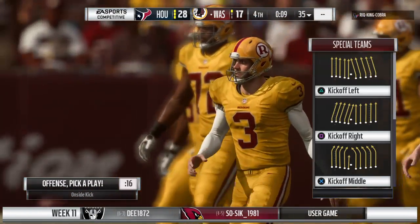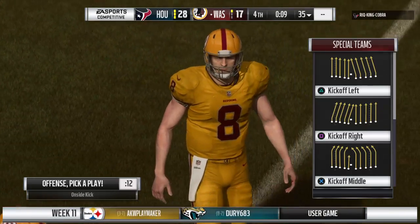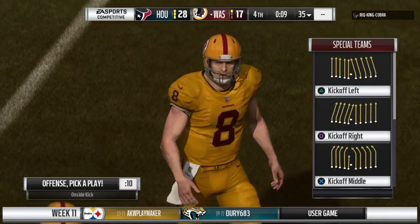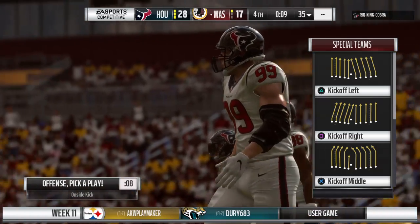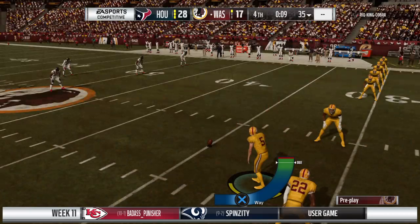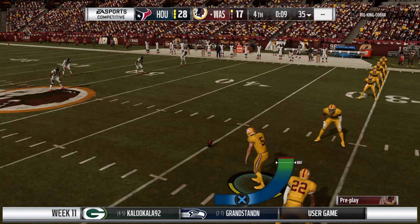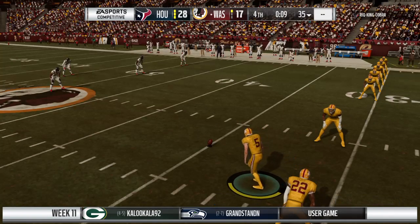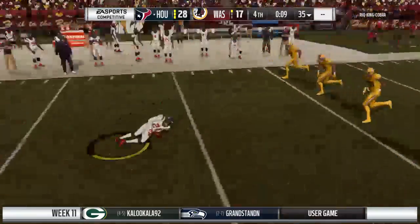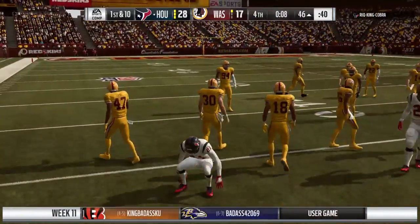Extra point good by Hopkins, and the lead is down to 11 at 28-17. So time definitely not in their favor. Down 2 scores, but they'll try the onside kick. And this will be recovered by the Texans. So victory appears to be in sight.